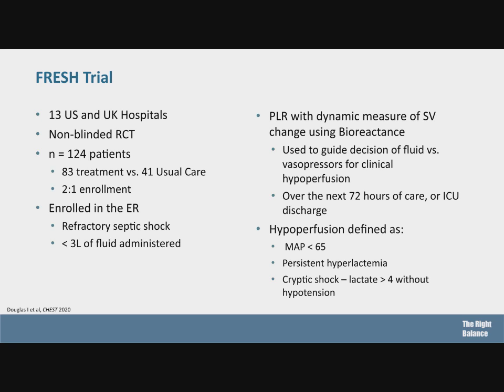Sure, Nicole. Thank you so much. The Kansas University trial really served as the foundation for the methodology of the FRESH trial, which is fluid responsiveness evaluation in sepsis-associated hypotension. And I said that all in a single breath. There were 13 U.S. and U.K. hospitals that participated, a total of 124 patients, and 83 were in the treatment group and 41 received usual care. So they had what was called a 2-to-1 enrollment, two patients in the PLR stroke volume fluid assessment strategy versus whatever they did as usual care, as Nicole talked about, whether it was blood pressure, heart rate, CVP, whatever was usual in those environments.